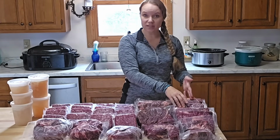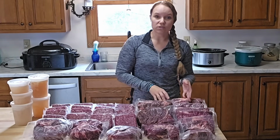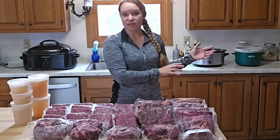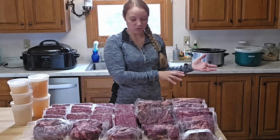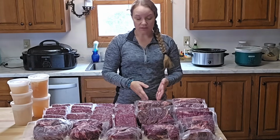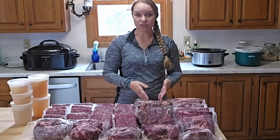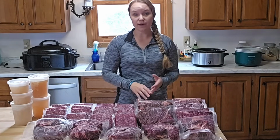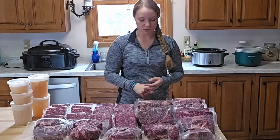So that's the other one we're gonna get started right away. We're gonna get these roasts cut up. We're gonna get our beef tips made. I'm gonna do those in the crock pot because I just don't have the time to babysit it at the stove today. So we're gonna go ahead and get all of this put into the crock pots. I got 2 of them going here. You can use any recipe that you would like for this. I will link the one that I'm using today.